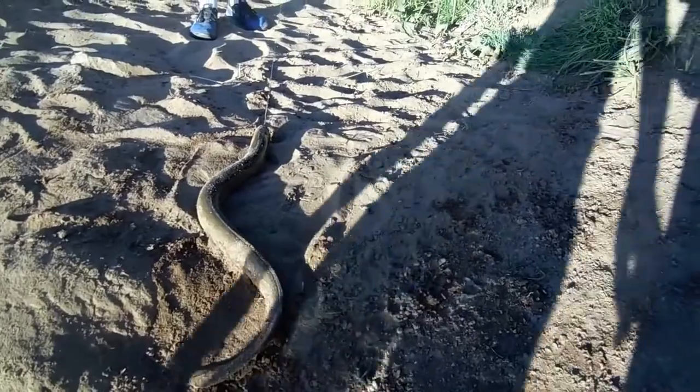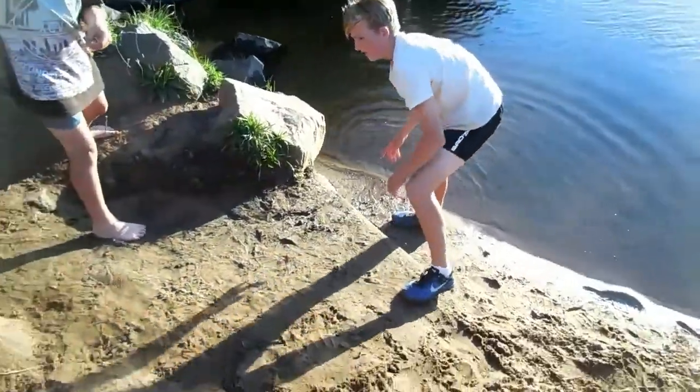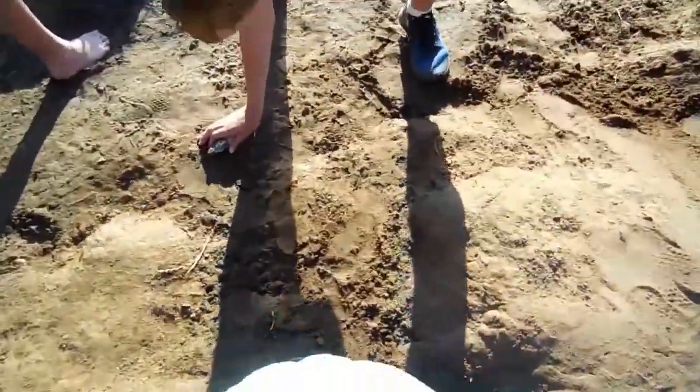Back camera again. It's gonna die there. Okay. It's a nice little eel.